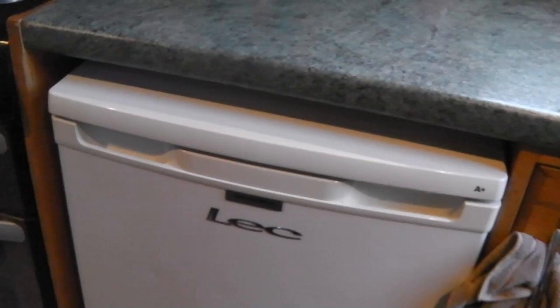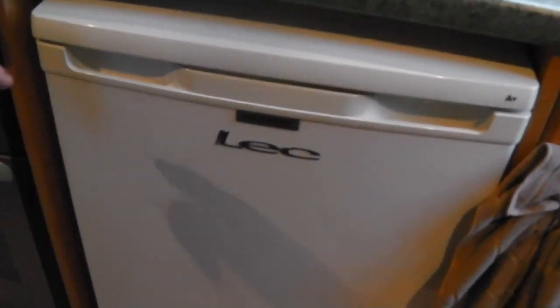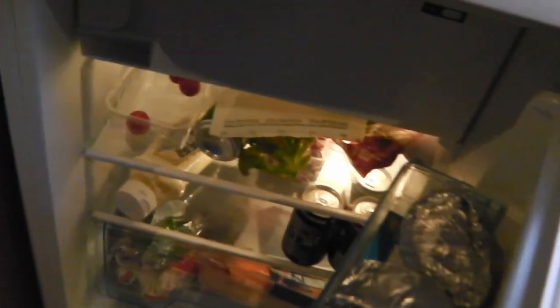12 volt fridge running under here. Sorry for camera work, I'm squeezing backwards here to try and get the angle in. It's actually quite a good fridge, I must admit. We've got lots of food in there. We've had lots of beers in there, and it's worked okay. I've got to say, it's turned right down. But no complaints about that.